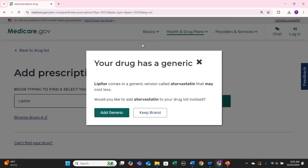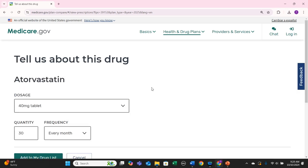Because it's also smart enough to know that Lipitor is a name brand and there is a generic, atorvastatin. Now, this would be a discussion where you'd have it with your doctor. If your doctor says the generic is fine, typically we would know from the tier system that the generic should have a lower overall cost. So in this case, we're going to say the generic is okay with us.